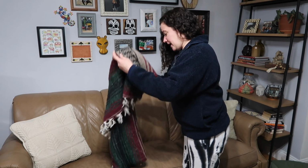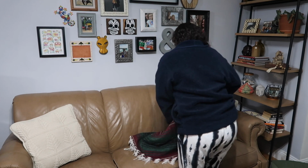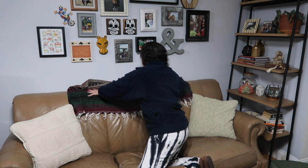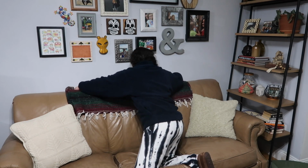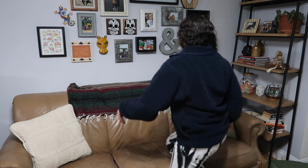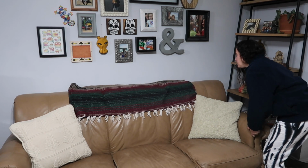This blanket I got from the antique mall that I have a booth at. I think it was $15, and it was one of my friend's booths. So I bought it to, A, support her, and B, have a cute little Mexican blanket in Christmas colors to decorate with.